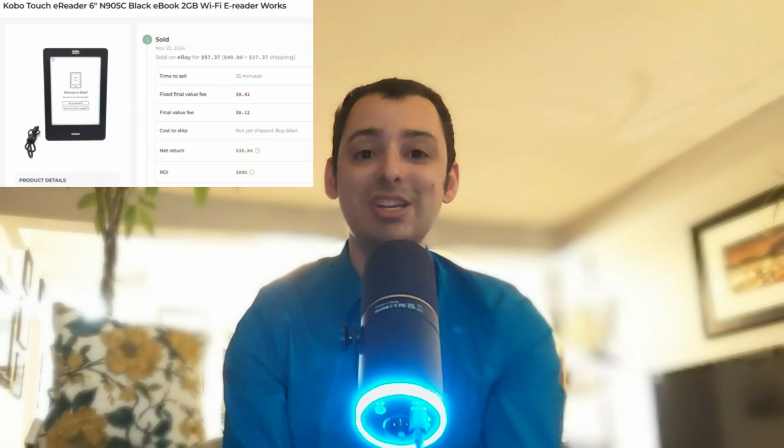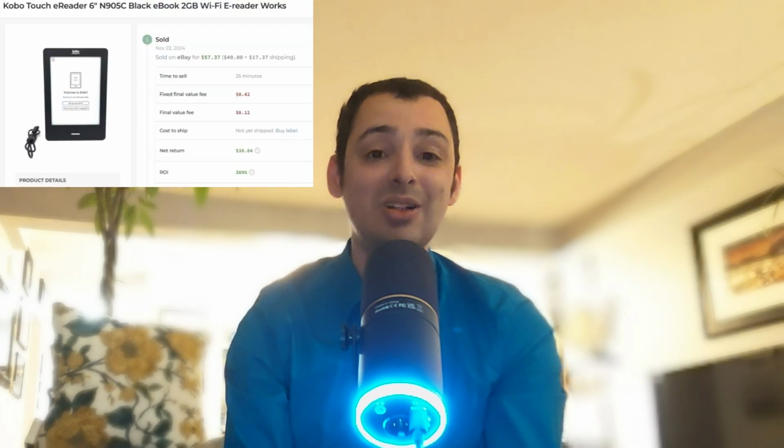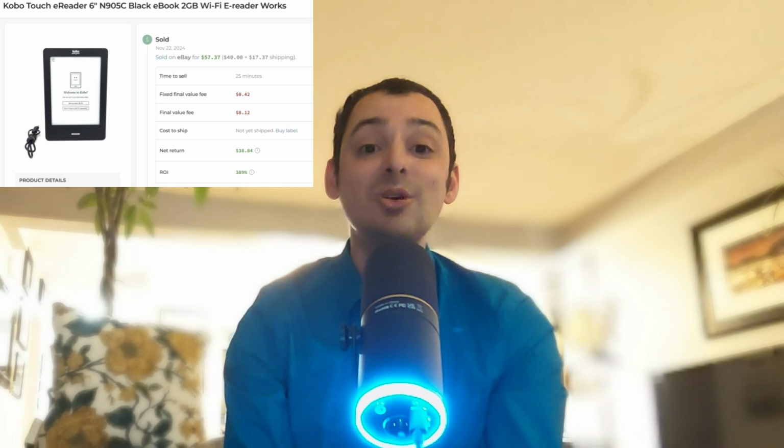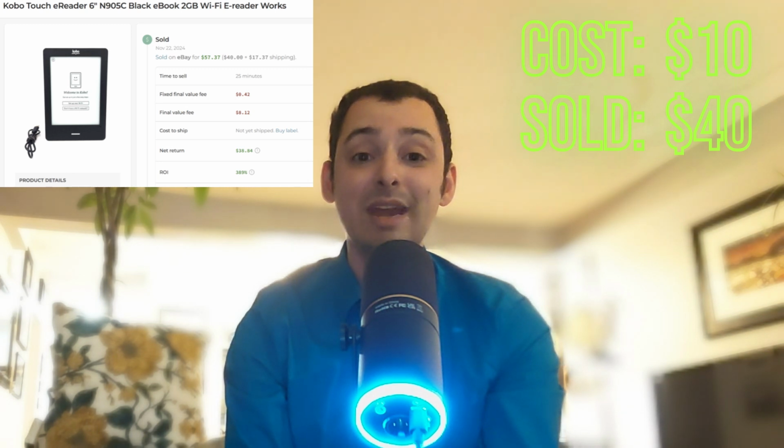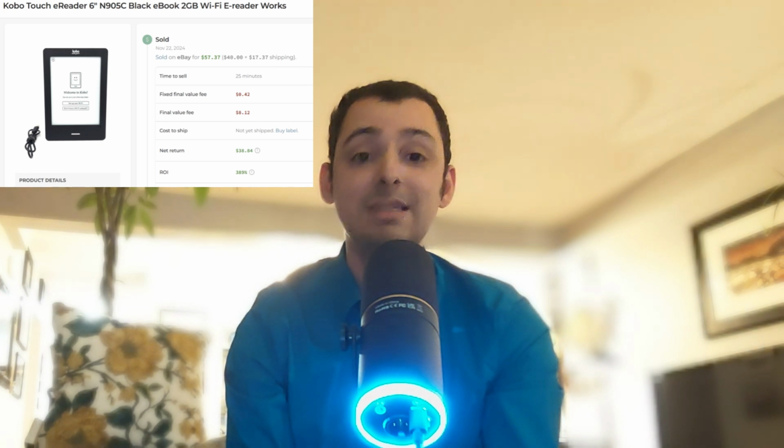Last item that sold this week is this Kobo Touch e-reader. Now, I bought this for $10 at my local thrift. It sold in just 1 hour for $40. Turning $10 into $40 in a matter of an hour, I will do that all day long. Be on the lookout for these. These are grails. Pick them up all the time. E-readers sell very well on eBay, especially near Christmas.